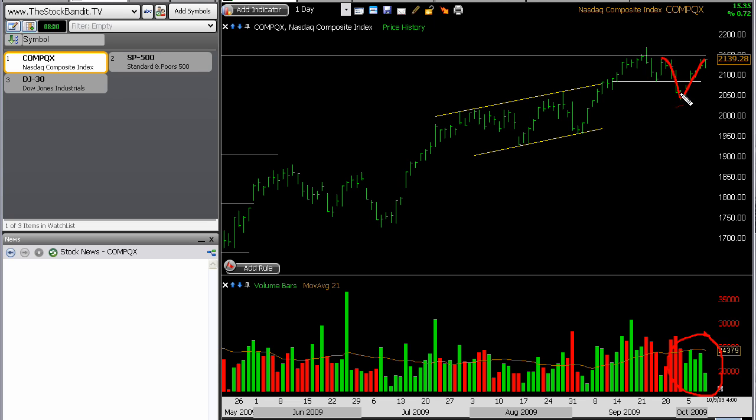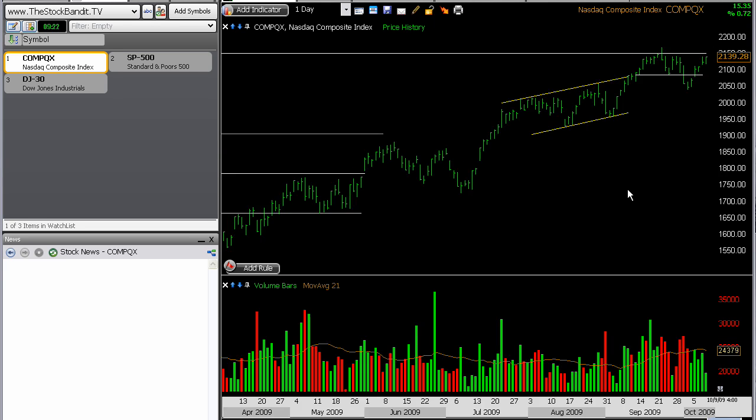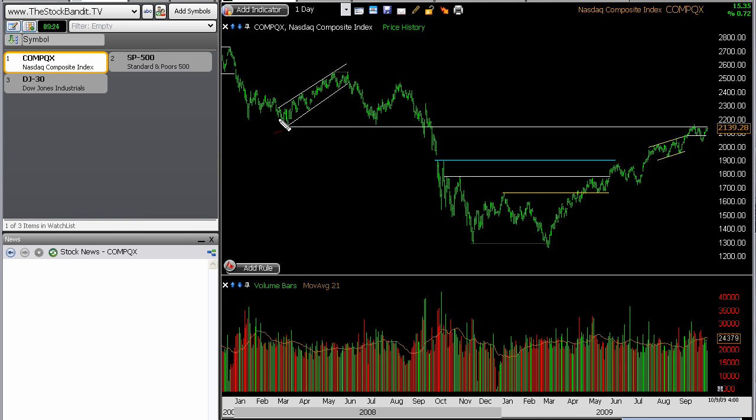So in the near term, we've got this V-shaped recovery taking place in each of the major averages. And more importantly, we're coming right back up to this area of upper resistance. For the NASDAQ, that level is the 2150 area. And that represents a very important zone that was tested a number of times during 2008. Once we finally got through it, it really brought some significant downside.